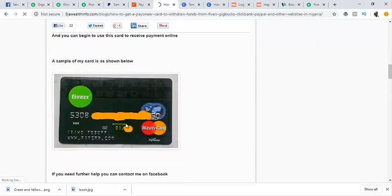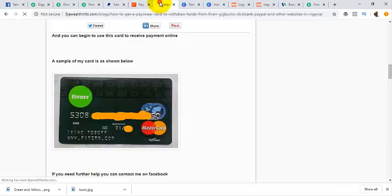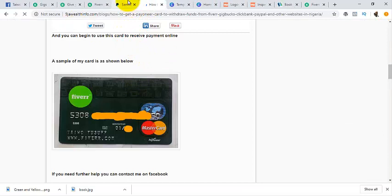Though in this lockdown, shipping might be delayed. They will ship the card to your address. It's actually free of charge. They will ship the card to your address, but due to this lockdown, it might take a while. But you can still use the option payoneer.com to get your card. So you can read about getting a Payoneer card on this website.